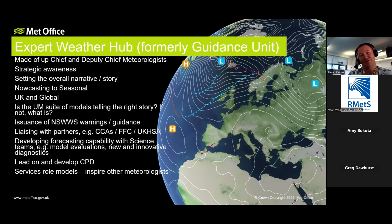And off the back of that, also issue the guidance, which is this overarching narrative that other operational meteorologists within both the Service Operations Centre here, where I am now, and around the country and other places in the world, would then take off the basis of that and then cherry pick the finer detail that they can pass on to their customers with more specific interests.